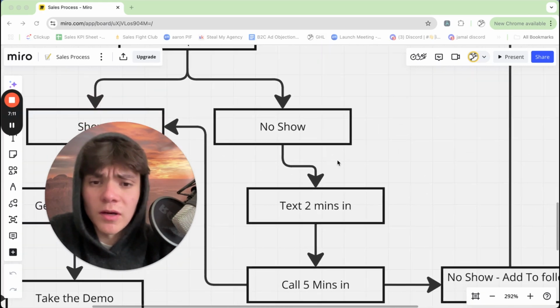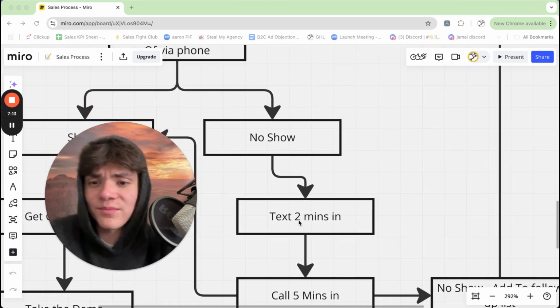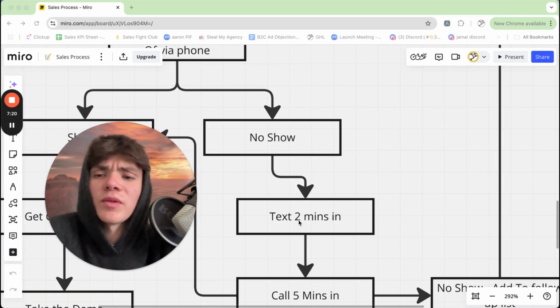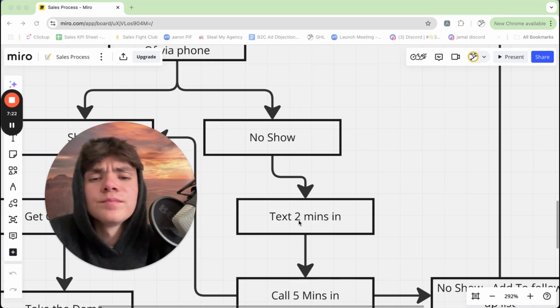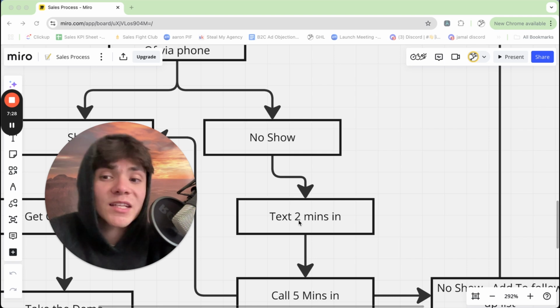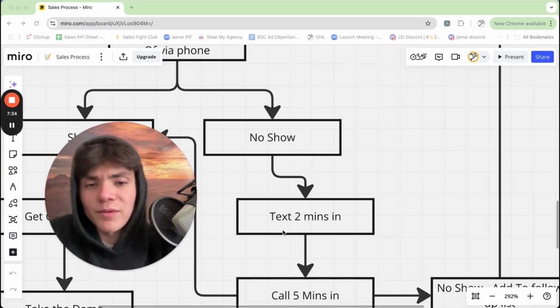If they do not show up, text them 2 minutes in. It's like, hey, prospect name, I'm on the call right now. Let me know if you need me to send the link again. It's in your inbox. Obviously, a slightly more polite version of that. And that really allows them to not blame anything on themselves. It just gives them an easy out, like, oh yeah, I didn't get the link. That's why I joined, when really they forgot. So they click on the link and they join right away. Maybe they ask you to send them another one. That works a lot of the time.